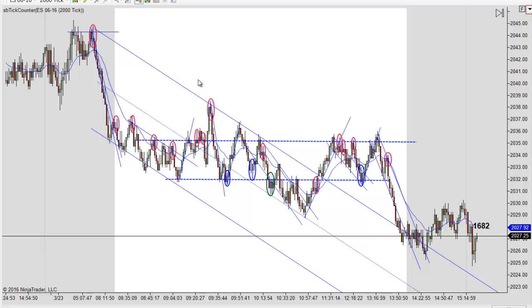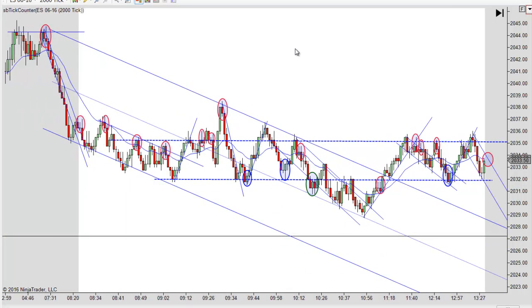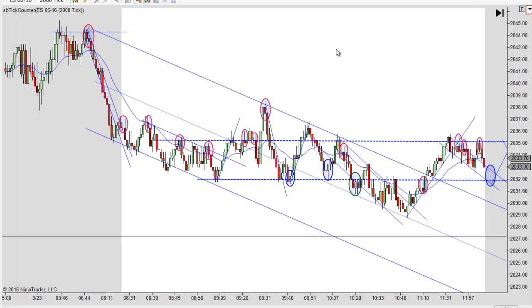So I think we stopped off talking about measuring the legs down and so forth. So let me back out. I'm going to talk about these trades real quick. And unfortunately, I apologize, but this is going to be really quick. It's mostly all shorts. Once we were going sideways, there's a few longs in here.